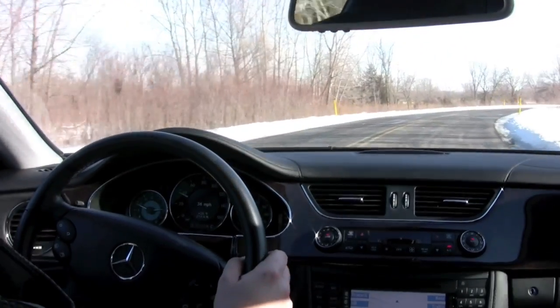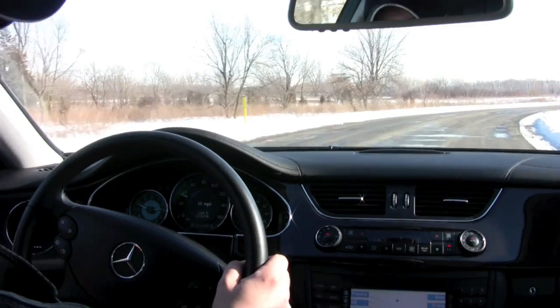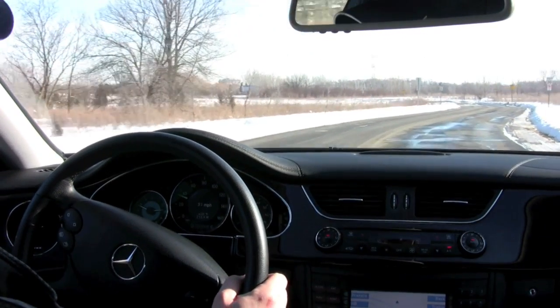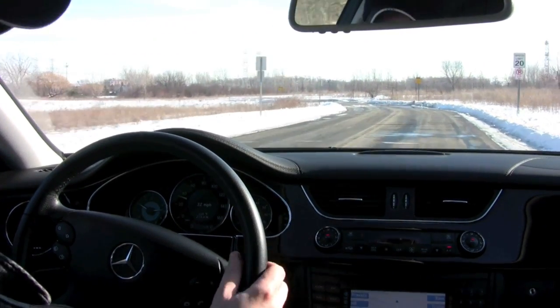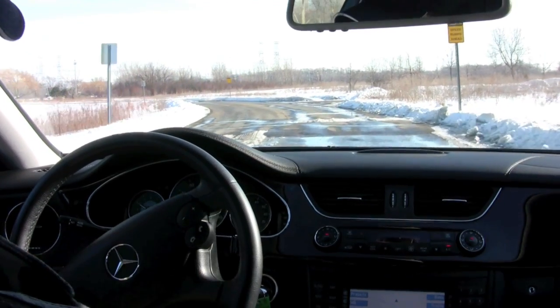You do sit low. It's almost kind of what they say, the bathtub effect, in a way, because these windows are small. But I actually think the visibility is fine. I've heard other people say that they don't like the visibility so much, but I don't see how it's compromised, honestly. But once again, just my opinion.